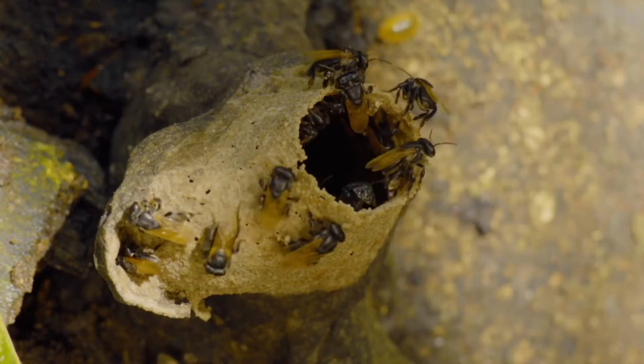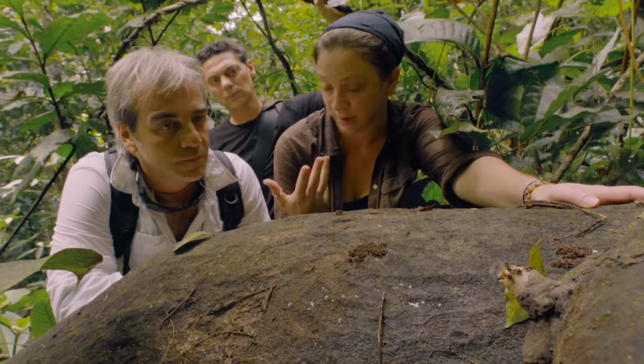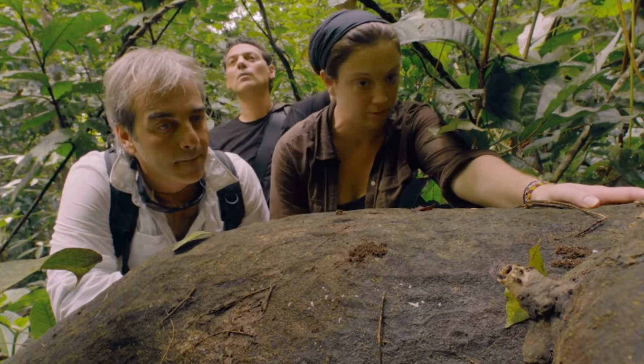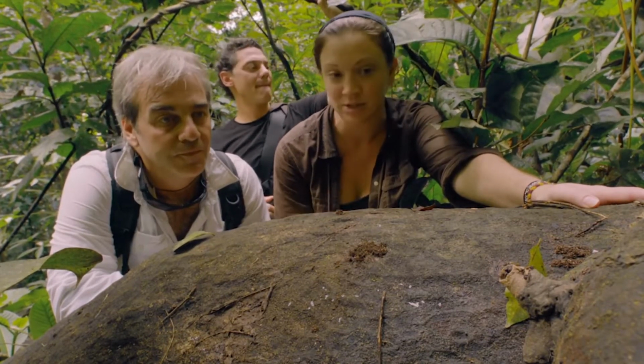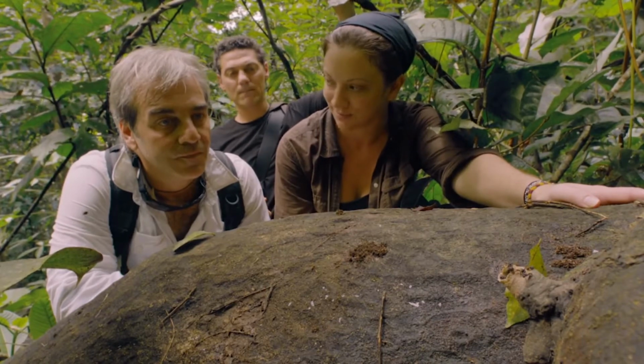The pollen is for the larvae, the babies. They need protein to grow. The adults are fully grown. They don't need the protein. What they need are carbohydrates, sugars for energy. So the adults only consume the nectar.